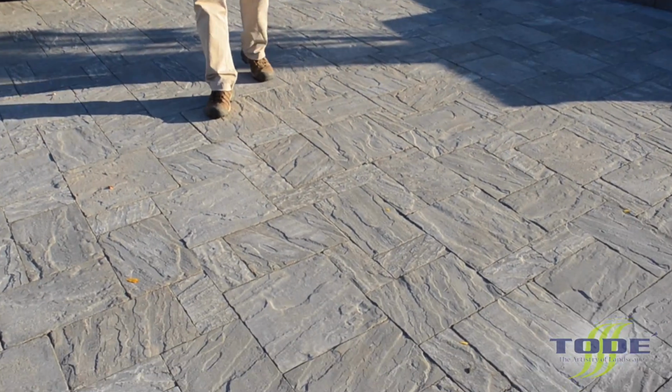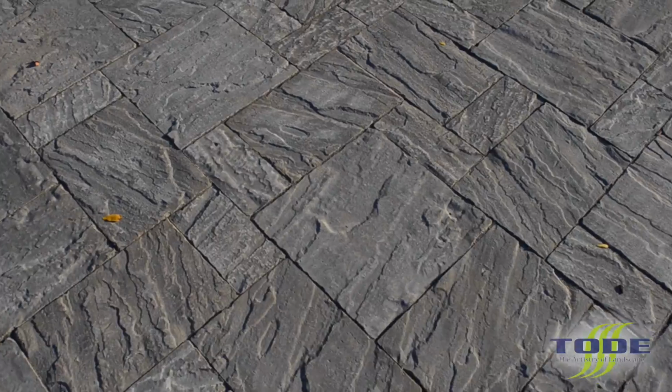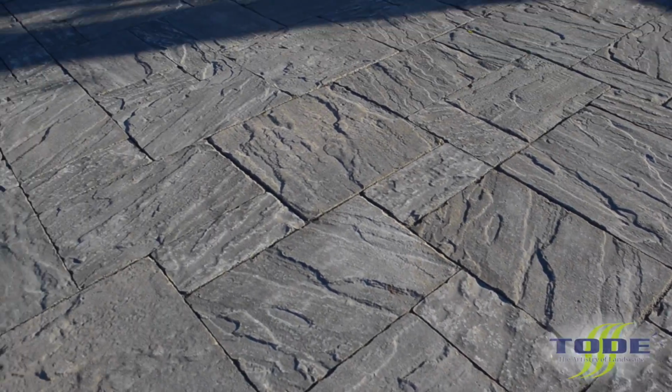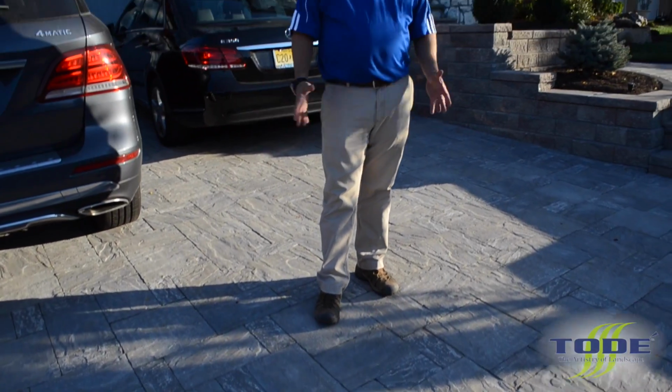We used a Mega paver. It's a larger paver. It has a lot of texture to it. It's a thicker paver, so we can take the heavy traffic of cars and people up and down every day.